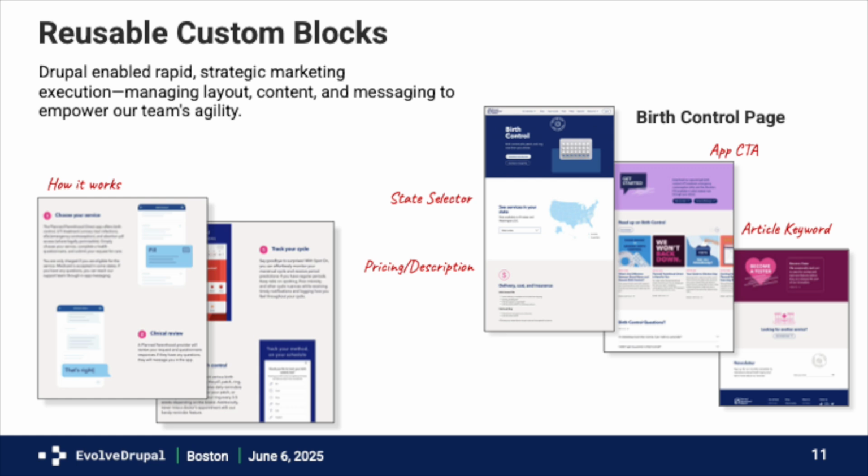So I just want to talk a little bit about some of these blocks, because I think everybody should have building blocks. I mean, we all like Legos, right? So who doesn't want a couple of building blocks? This is one example of a block, which is how it works.